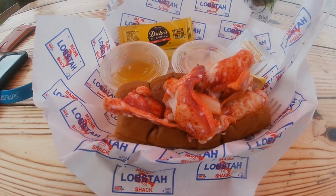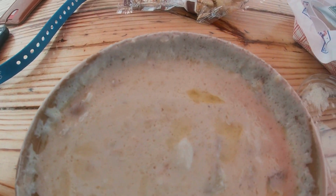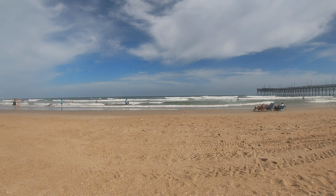This was far better, and the clam chowder was so good. Trevor was such an awesome guy. He was so helpful. He was so excited about what I was doing. If you are in Surf City, go to the Lobster Shack.